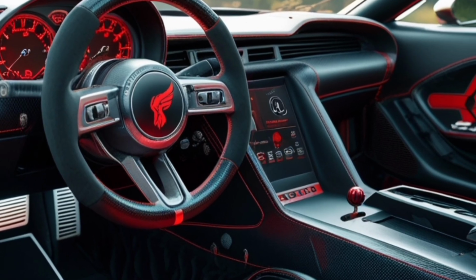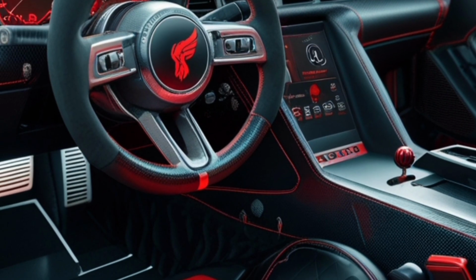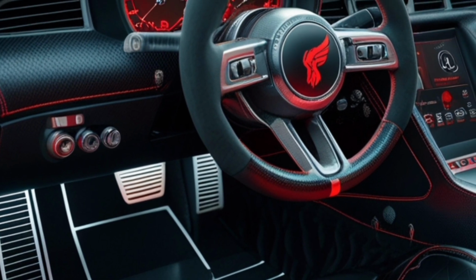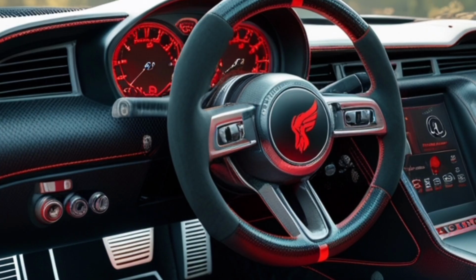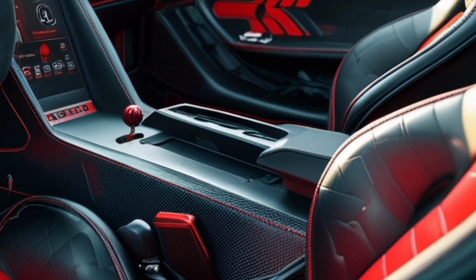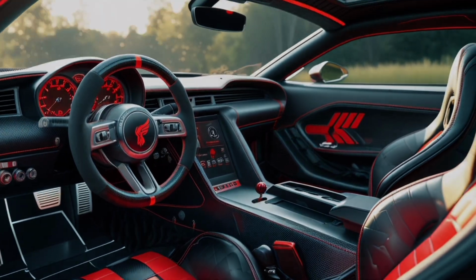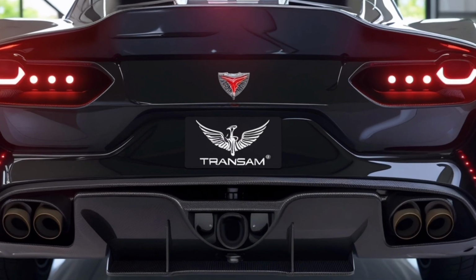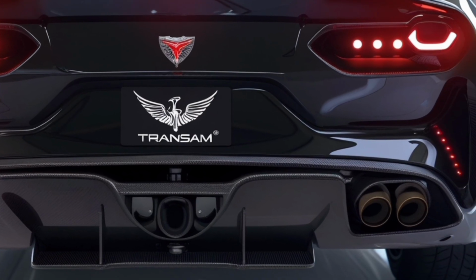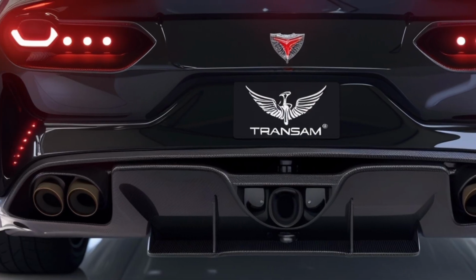Inside the cabin, Pontiac has taken a leap into modern luxury without sacrificing the muscle car DNA. The cockpit is driver-focused, with a wraparound dashboard and customizable digital gauge cluster. Premium materials are used throughout: aluminum trim, carbon fiber inserts, and optional Alcantara upholstery. Heated and ventilated Recaro seats come standard in the performance trims, while a heads-up display and 12-inch infotainment screen with full smartphone integration ensure the driver is always connected.